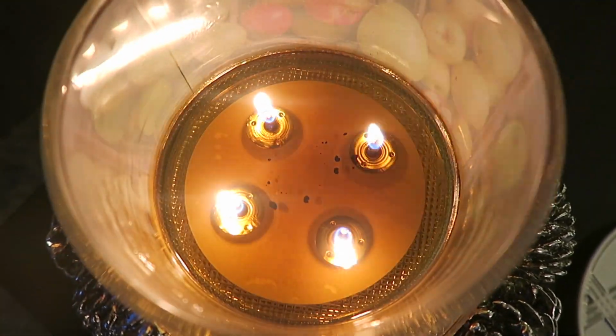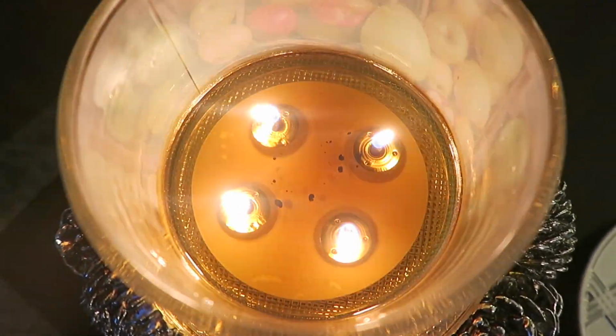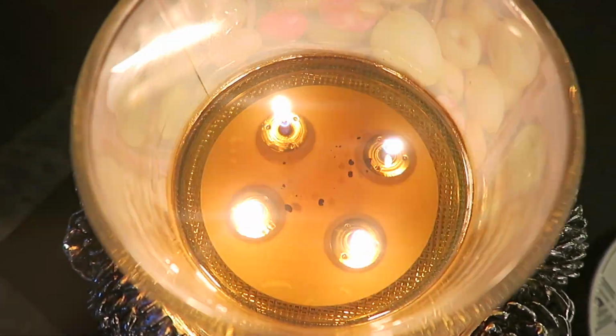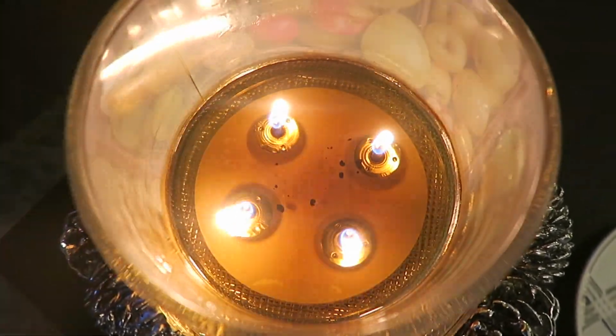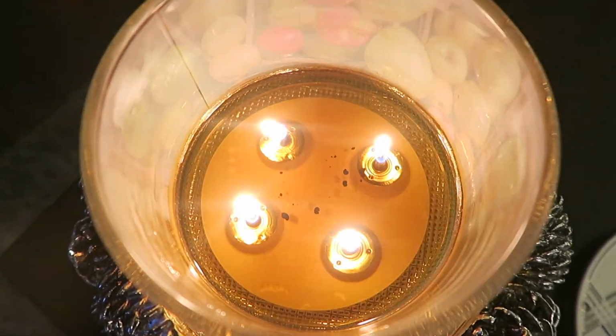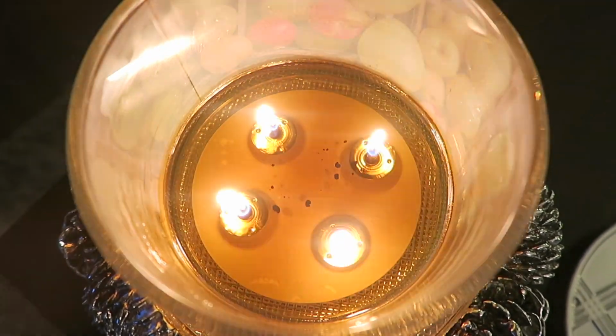So here's an overhead view of the burn. As you can see, it's burning fine. Flames are nice and strong. I've had no problems with the burn on this. The flames have been nice and strong the whole way through. It's pulled out really nice. No soot at all on the sides or off the flames. So yeah, it's been a perfect burn on this one, all the way through from top to bottom.